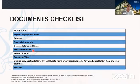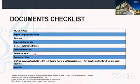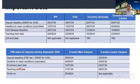Okay, reference letter. We need one reference letter from an academic professor. So go back to your previous education institution and ask them for the reference letter. We need the curriculum vitae, but it's only compulsory for students that apply to master programs. If you are applying to an undergrad program, then you can skip this document. Okay. And if any student studied in the UK previously, then these documents are required for you. For students that want to study an art course, for example fashion, design, or architecture, you need to submit a portfolio as well.